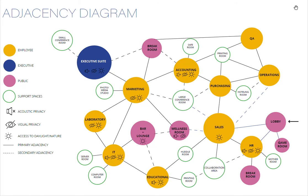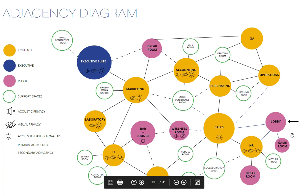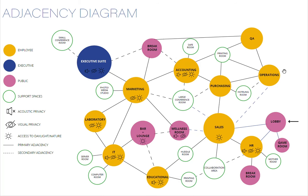The adjacency diagram shows how all the programs are connected to each other, and how we need to keep them all related and connected. You can see the yellow color is the employee, the pink is the public, and the executive is the blue ones.